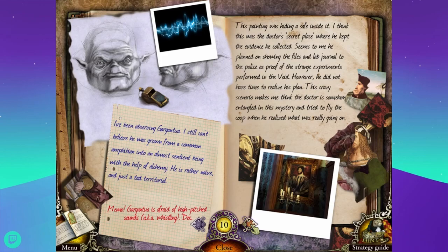I've been observing Gargantua. I still can't believe he was grown from a common amphibian into an almost sentient being with the help of alchemy. He is rather naive and just a tad territorial. Memo, Gargantua is afraid of high-pitched sounds, aka whistling. Doc.